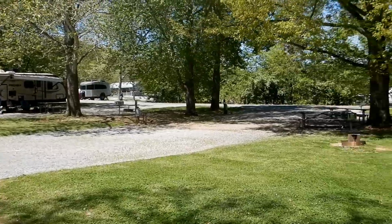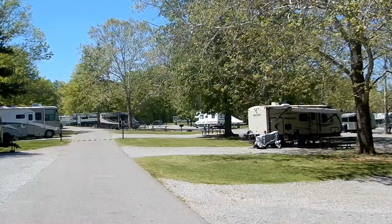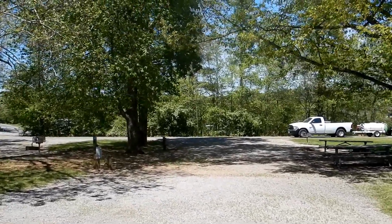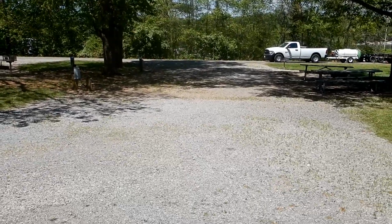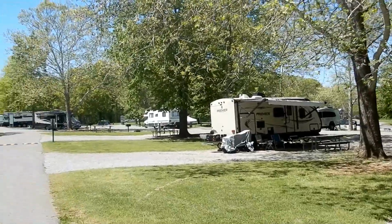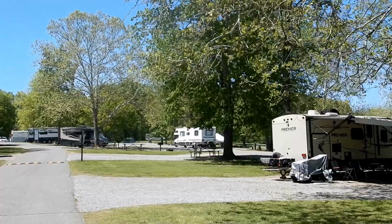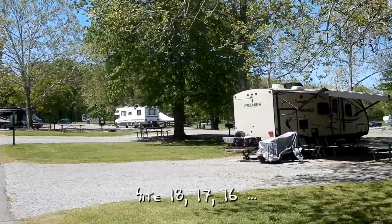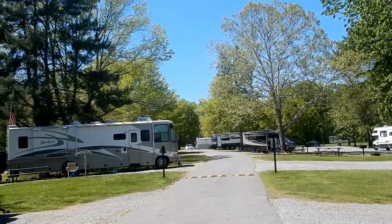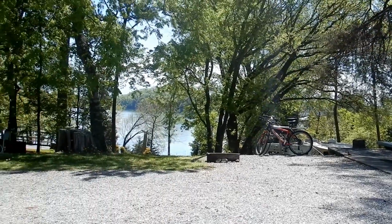This is the middle section of that first loop, and there's a couple of pull-throughs in the middle. This one's not quite a pull-through. It's a pull-through on that side if you get here first, but it's basically 2 back-end sites that are back-to-back. A couple up there are actual pull-throughs, and I guess that's 18, 17, 16, all the way up. And there's some along this side too. You do get some views of the lake.